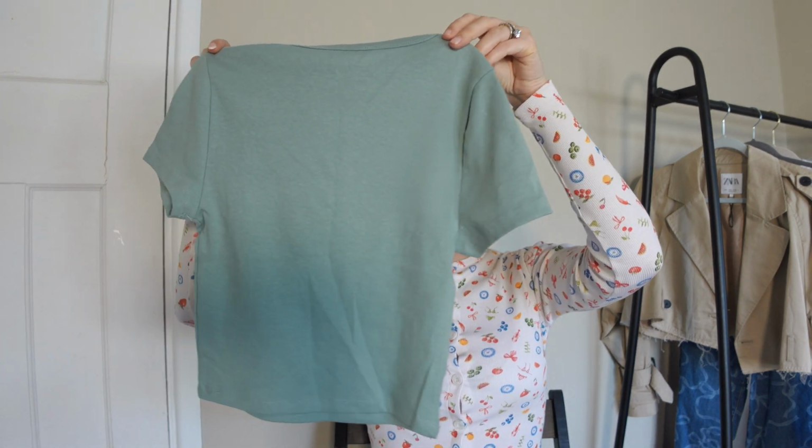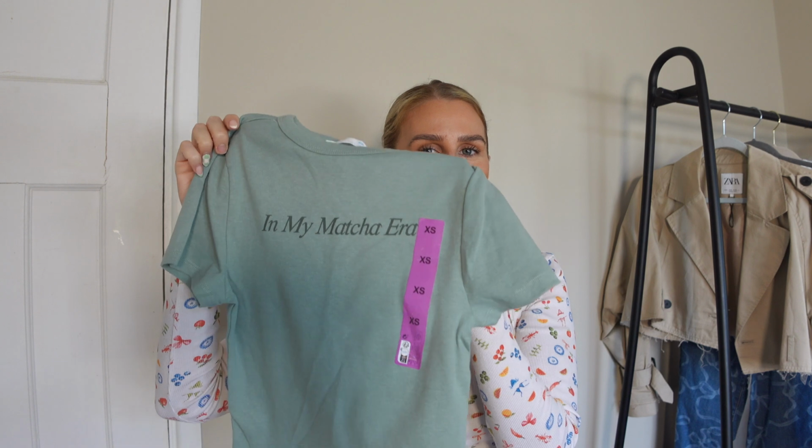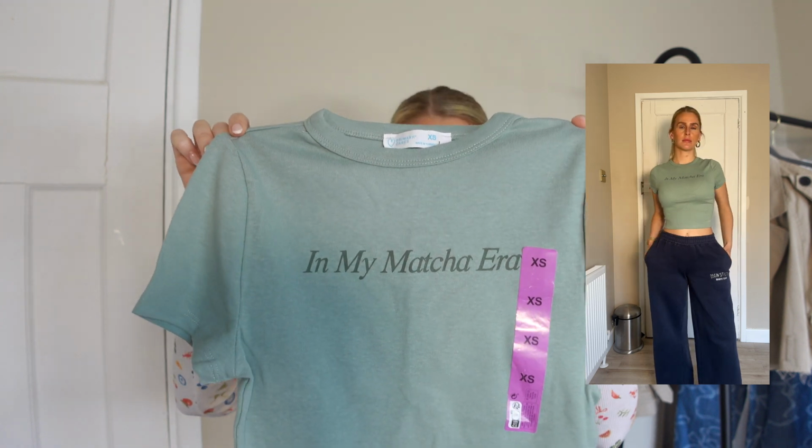The final baby t-shirt that I got, I wasn't 100% sure on the colour to start with. The slogan on the front is 100% a bit of me. So I'll show you the back first. This is just a plain green t-shirt at the back, but when you turn it round to the front it says "in my Matcha era." Now I've not seen a t-shirt that describes me better than in those 4 words. This is a bit of me. "In my Matcha era" describes me perfectly.